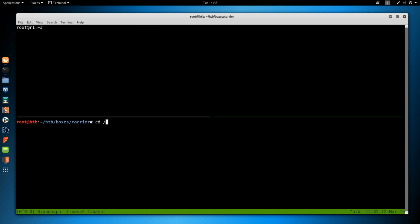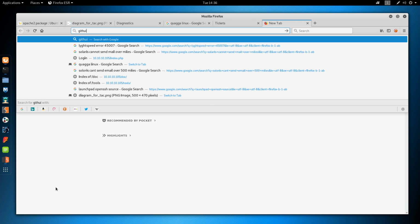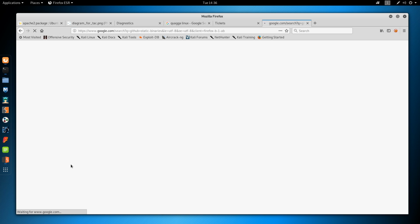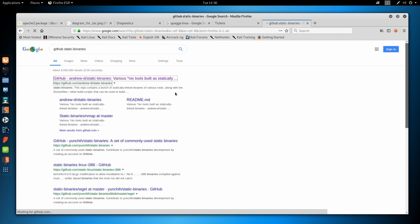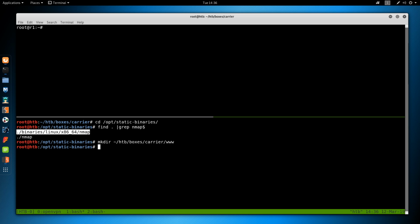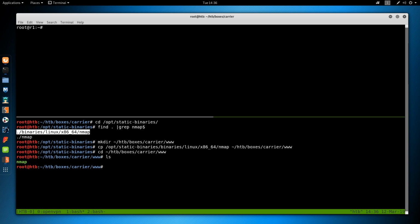So let's go back to our host. I'm going to go to /opt/static-binaries. And if you don't have this, just search GitHub for static binaries. I think this is the exact repo I have cloned from. So I'm going to find . and grep for nmap, and we're just going to upload this. So mkdir the HTTP boxes carrier directory, and then we're going to copy the static binary nmap to a directory, cd there, and do python -m SimpleHTTPServer.